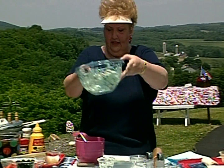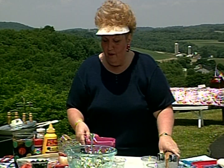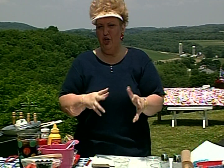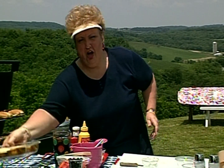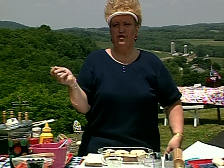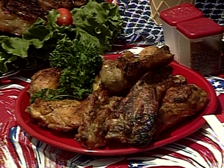All right, Linda, let's have this refrigerated. Now we need to have a dessert. You have to have a dessert when you have a picnic. And also at the closing, we're going to show you many other ideas. We've got a wonderful barbecue sauce called Firehouse barbecue sauce. We're going to show you some chicken.